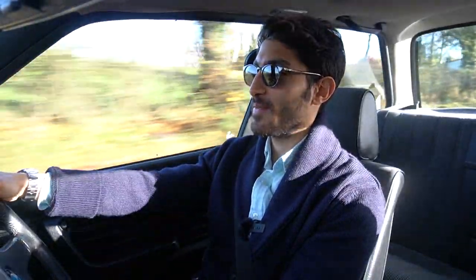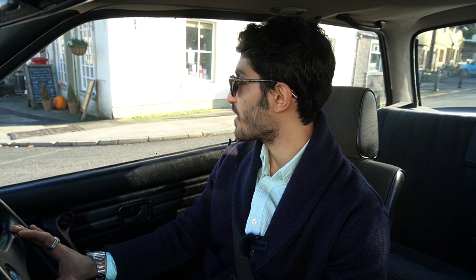The car needed quite a bit of work. The rust situation, that was quite a lot of work that needed to be done. So it's definitely been a learning curve in terms of buying the right car and all of that stuff. But then again, it's just part of the character of this car. This car means so much to me because of all the memories we've had together. It's still not complete, it's still, like I said earlier, a work in progress.